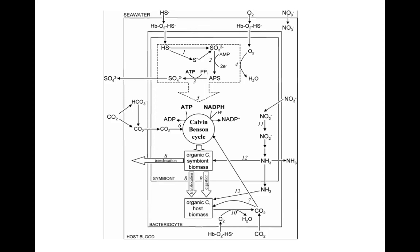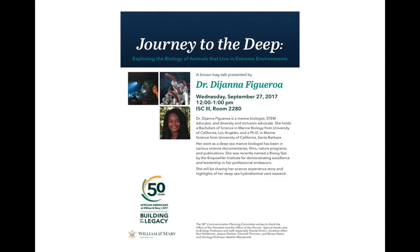This is actually where many people now believe life began, at these hydrothermal vents, because of the high temperature and all the chemicals present. So this is perhaps believed to be some of the earliest forms of the beginning of life.